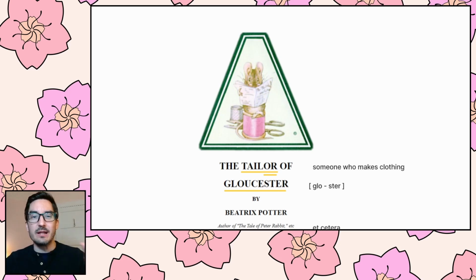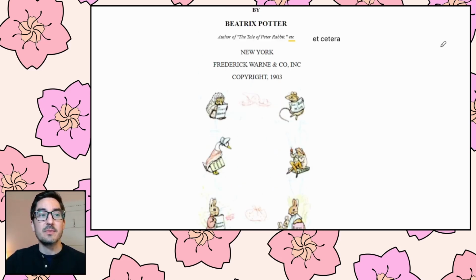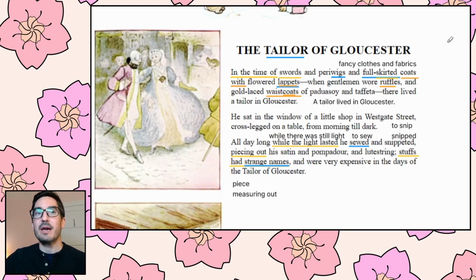We can read a little bit of what we read last time. I know it was a couple weeks ago. And then we can move on to the new part. So let's start from the beginning. The Tailor of Gloucester is back in a time where people wore fancy clothes. So we learned a lot of difficult words about fancy clothing.